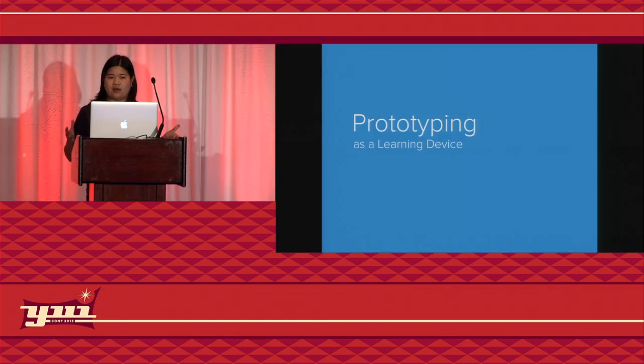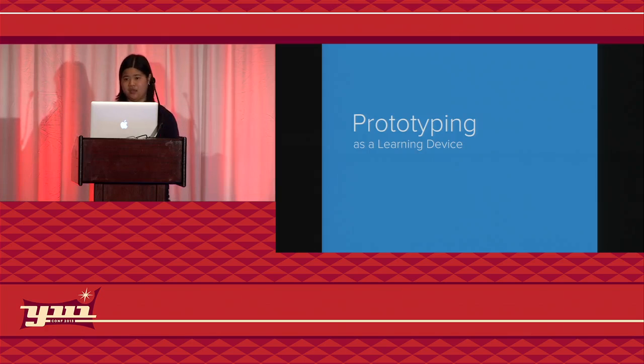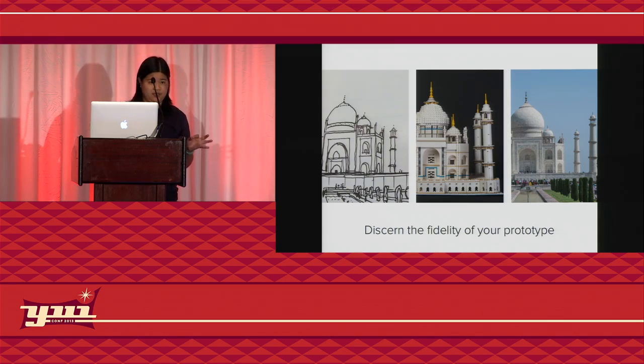So I began this talk talking about some key engineering concepts with respect to evolutionary prototyping. I talked about the partnership that needs to happen between engineering and design to show accountability down to the last detail. Now I will talk about how prototyping is a learning device. So with this project, my team and I used evolutionary prototyping with our Taj Mahal set. But we should be aware of the different fidelities that exist for prototyping. Discern the fidelity of your prototype.